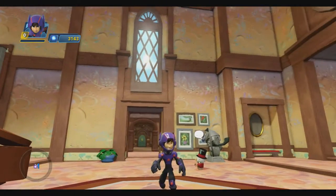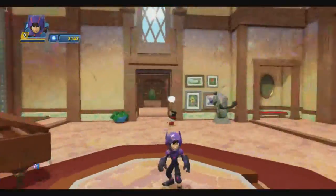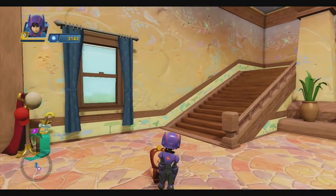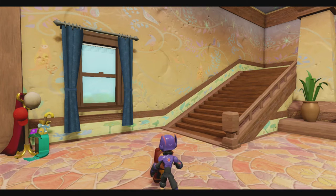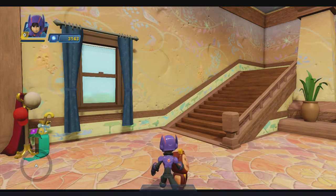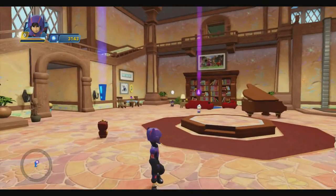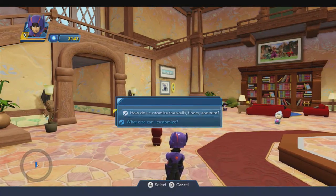But anyway, check it out. It's Hiro. He looks awesome, and he's happy to take a break from being a hero and saving the world to do some interior design. So let's see what Cogsworth has for us today. Does he have anything new? Have we done anything else? Let's see. Do you have anything else? We've done those.